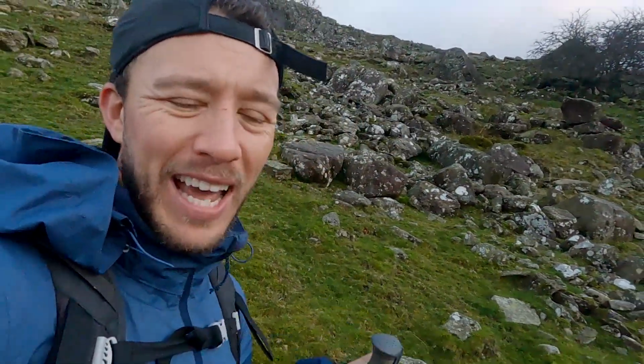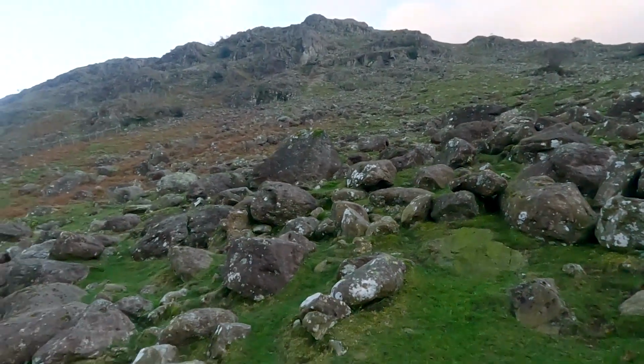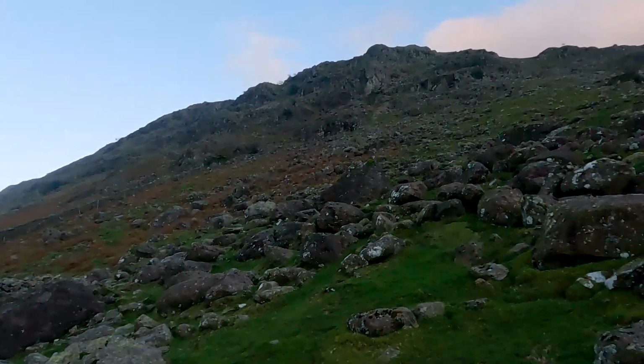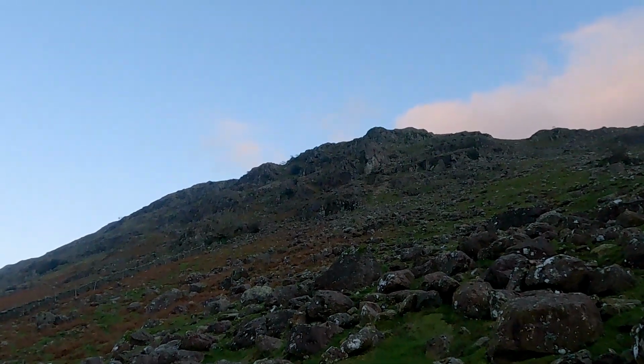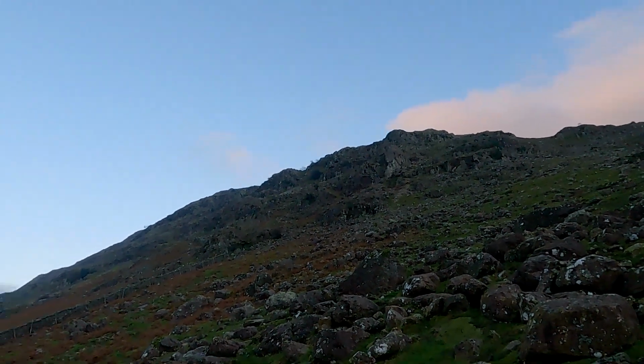It's getting too dark. We've got head torches and stuff, but would rather not have to get them out if we don't need to, so it's a bit of a detour. You can just see two people rock climbing there in the dark, shouting. I think they were talking, should I? Hope they don't need help. Oh no, they look fine.